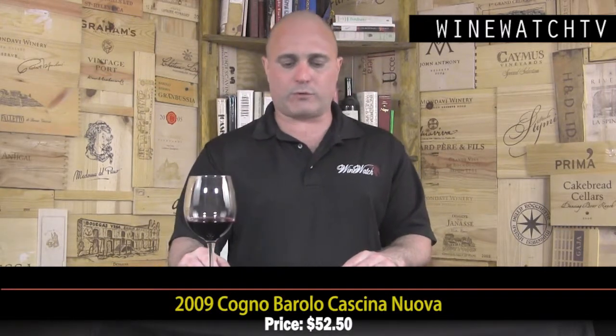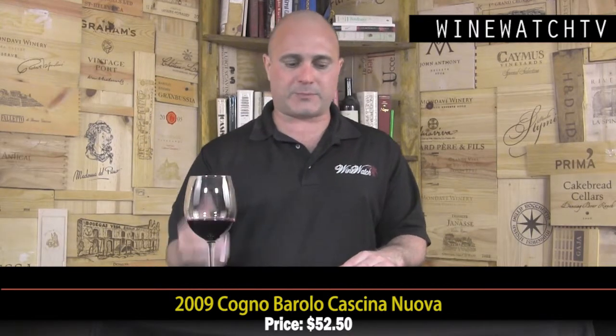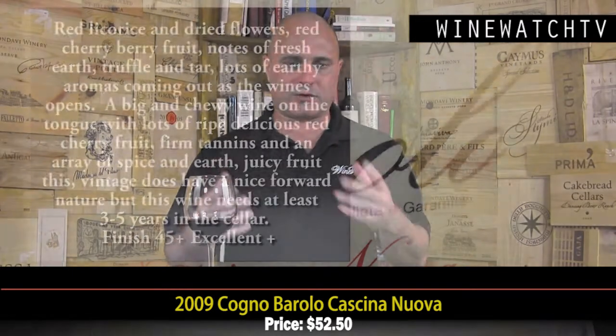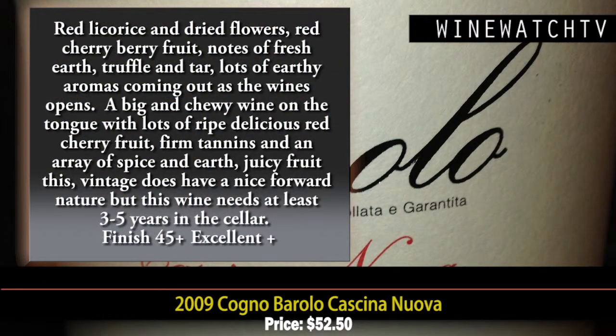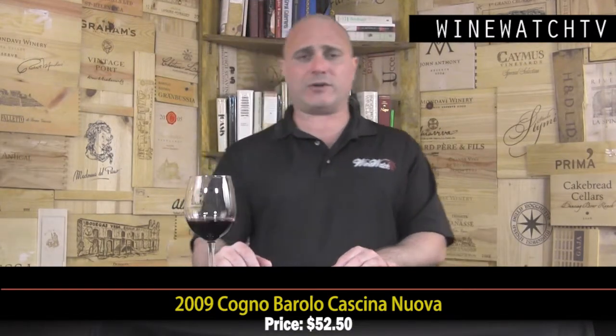All right, the Barolo Cascina Nuova. This is an entry-level Barolo from this producer, and they're very classic, 2 years in large wood. All their wines are estate bottled, with the exception of that Barbaresco that we just had. Lovely red licorice and brown dried floral notes, red cherry berry fruit, fresh earth, truffles, tar. A lot of earthy aromas coming out in this wine, this 2009. Showing some nice forward fruit, though, on the palate. Really lovely, chewy fruit, ripe and delicious. Firm tannins, though. This is Barolo with an array of spice, earth, and really nice, juicy fruit. I have to say, these 2009s, somewhat showy, but this wine needs at least another 3 to 5 years in the bottle. A nice little value, though, at $52.50. Hard to believe you can still get some top-level wines from the Piedmont, like Barolos, for $50.